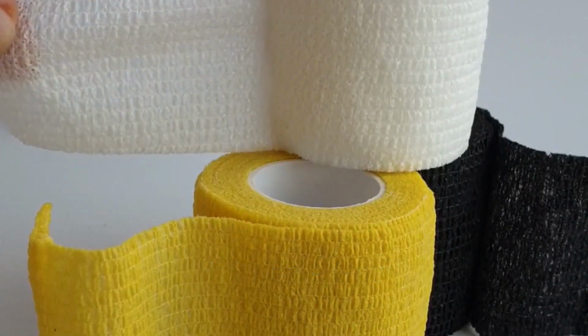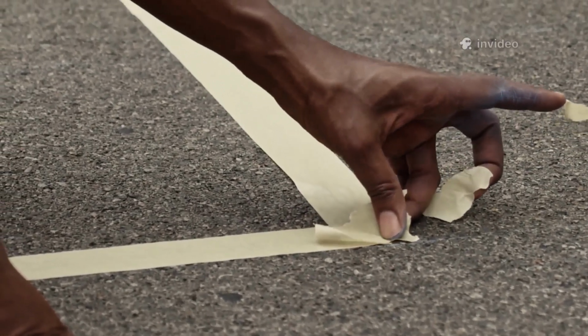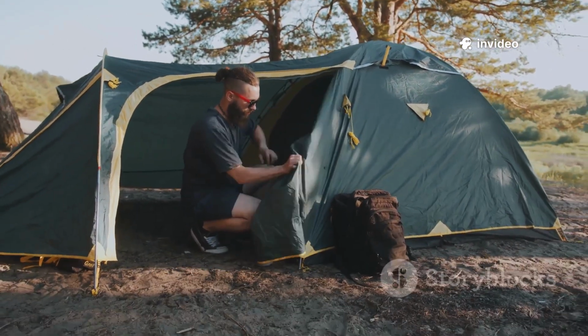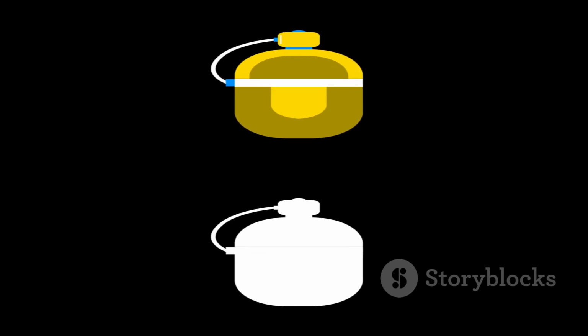Gorilla tape is the ultimate fix-it item, stronger and more reliable than standard duct tape. In survival, things break. Gorilla tape patches tarps, boots, backpacks, and more. Don't carry a whole roll. Wrap 10-15 feet around a water bottle or card for compact storage.